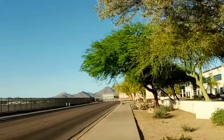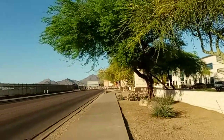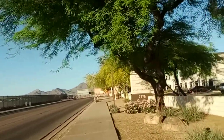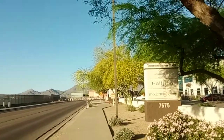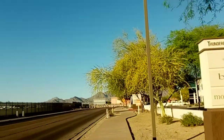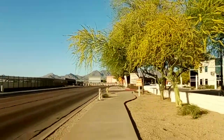Basically, we went down Greenway Parkway to 73rd Street, as opposed to going south on Scottsdale Road. 73rd Street is the very next street over to the east, and it just went south down 73rd. My last stop before the transit center was at 73rd Street in Redfield, but where I got off ended up being closer to where I'm going.